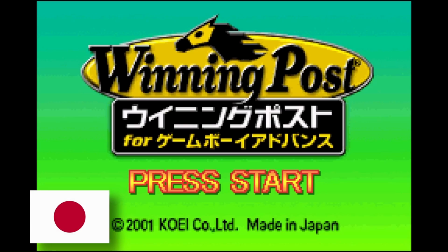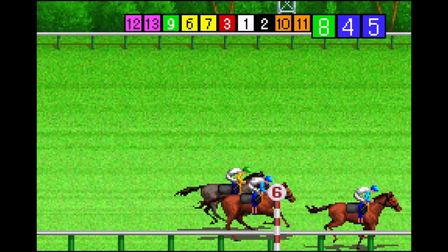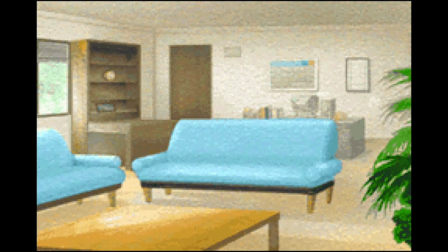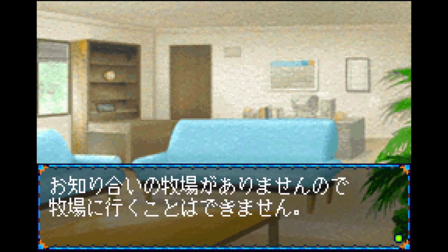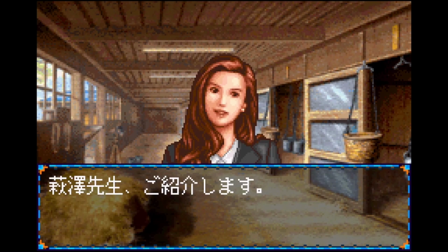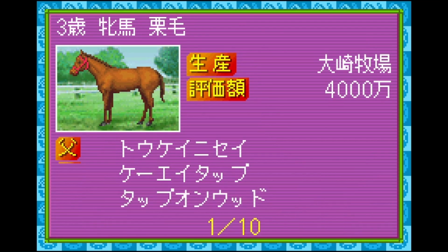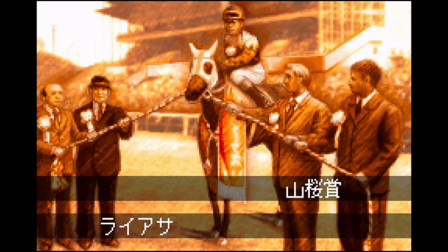Winning Post is all about the exciting Japanese world of horse racing, except instead of racing the horses yourself, you're betting on them, I guess. This is another one that only came out in Japan, has no form of English translation, and that's filled to the brim with Japanese text. My experience here involves stumbling around for 10 minutes, talking with some people, accidentally searching for a link cable, doing 2 races, and then getting this cutscene here. I have no idea what I did. To be honest, with the sepia filter and all, I can't tell if my horse won or just died.